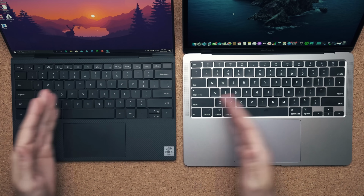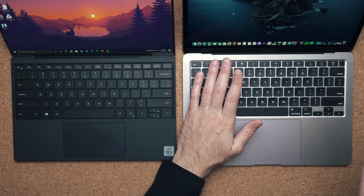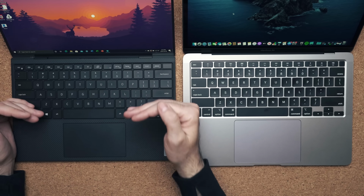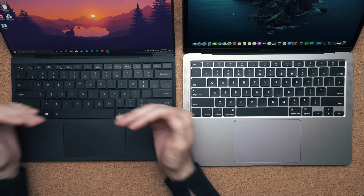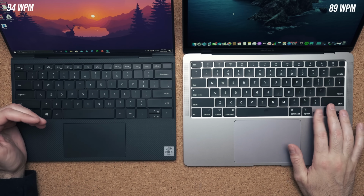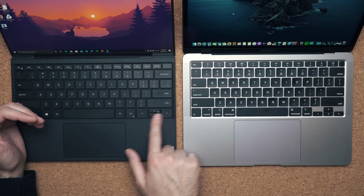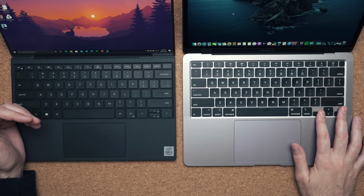I never used to be a big fan of Dell's keyboards, but they've improved it. I actually prefer typing on this compared to the new scissor switches on the MacBook Air. They're great, it's a good keyboard, but this has more of a tactile feel, it's better spaced, and I can type faster on this compared to that. However, I do like the layout better on the MacBook Air. The T-shaped keys compared to this style is just better to use.